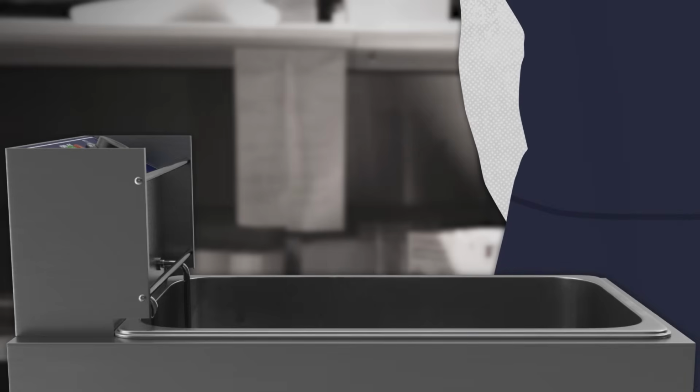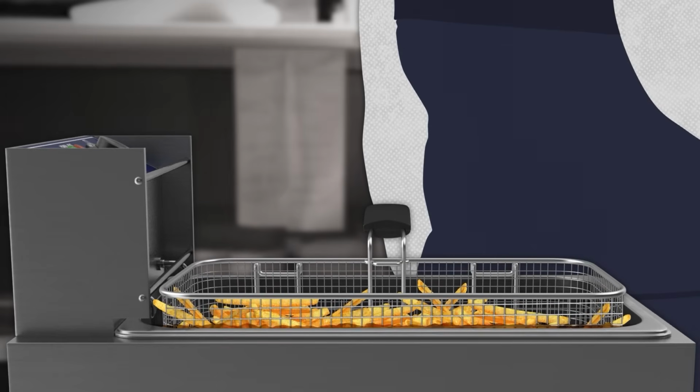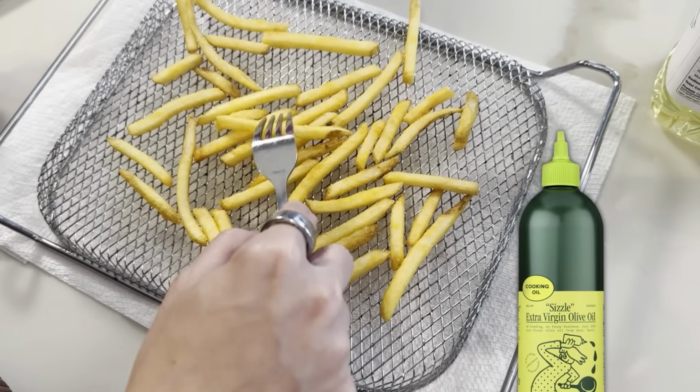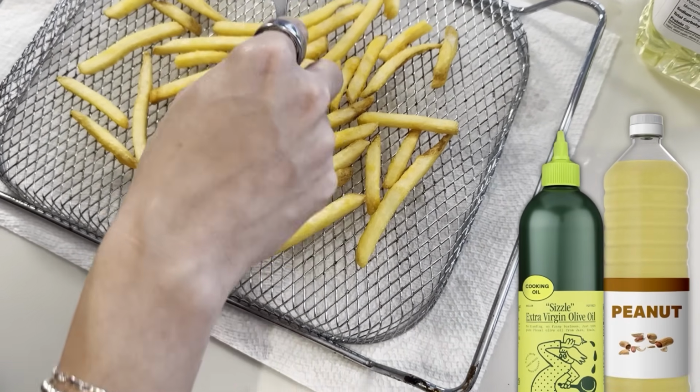What we learned in this round is exactly why so many fast food places use vegetable oil as their go-to for frying. It provides the best golden color that neither the olive oil nor the peanut oil could get anywhere close to. Unfortunately, when it comes to everything else, it was incredibly mid. Decent crunch, but the taste was ugh.